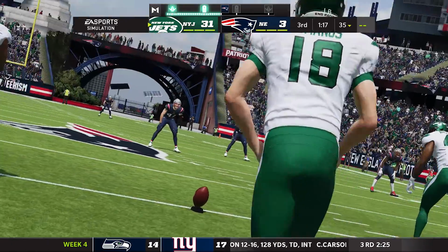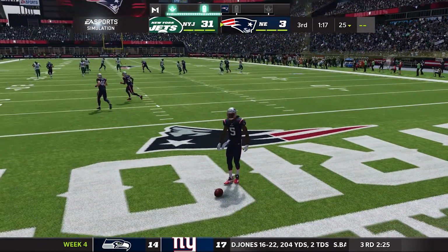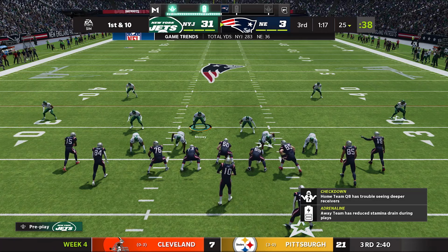After the touchdown, McManus now to kick it away, and this will not be returned. They've been thrashing on us for years, man. 25. We're not taking it no more. We're here to assert our dominance on the Patriots. This is a new regime.